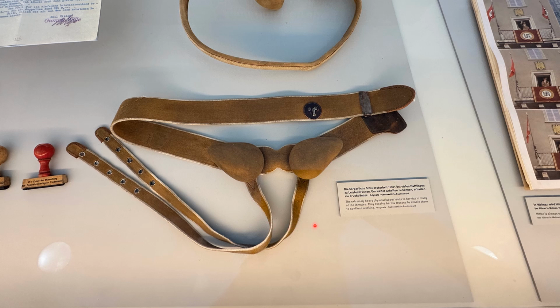So hernias can occur with heavy lifting or straining. Generally speaking, this will cause a tear in the abdominal wall muscle, allowing part of the intestine to squeeze through and cause a bulge. There are different types of hernias. Based on the shape of this truss, it was likely used for inguinal hernias, which are hernias in the groin. These two padded areas would have pressed against the left and right groin, helping to push the intestine back in, if you will.